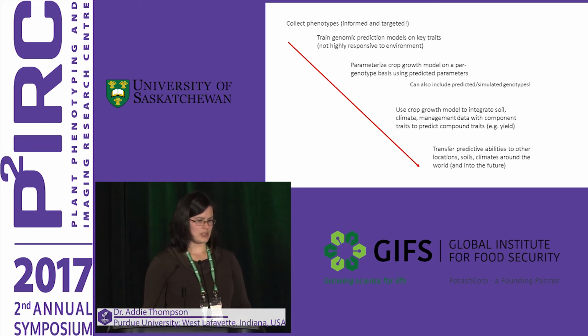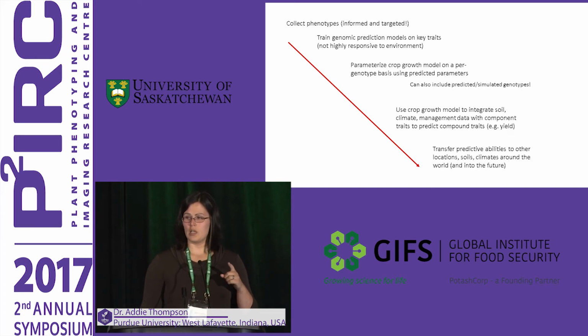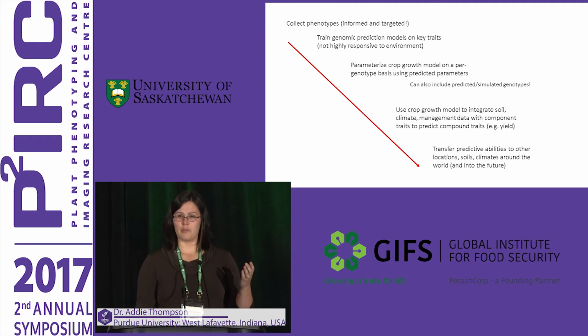So, how do we do this? We collect phenotypes in an informed and targeted fashion, train genomic prediction models on our key traits that I mentioned, like things that are not highly responsive to the environment. You can parameterize a crop growth model on a per genotype basis using those predicted parameters. That can also include predicted and simulated genotypes, as I mentioned, so it could be genotypes that you could create in your breeding program, hypothetically.